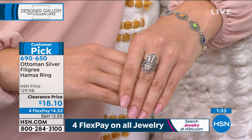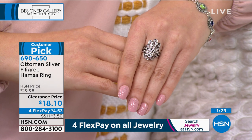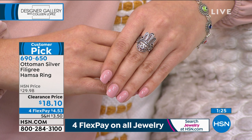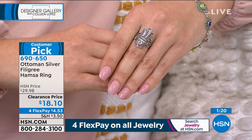Normally, when you travel to different palaces, when you travel to different museums around the world, there will always be Ottoman collections. And it's the same, when you see the filigree, you're like, oh, I have that. I own that, if you have anything from this collection. And that's what's exciting about it. You really get to experience a true piece of history when you own Ottoman silver.